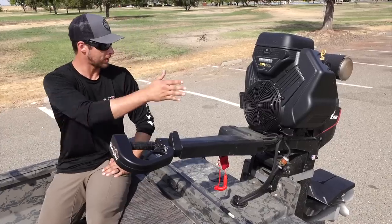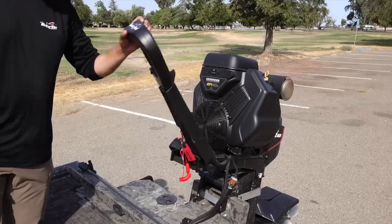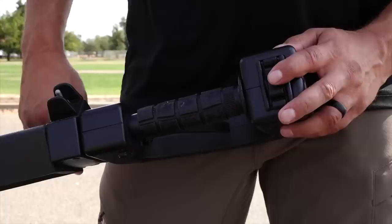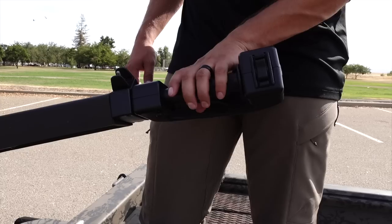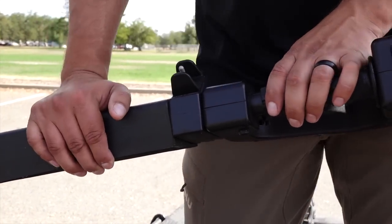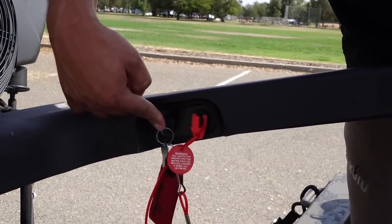I'll just start you at the front, you guys. The handle, you can flip up and down if you want to keep it out of the way or you need to get into the rear box here. Starting at the front, you got your tilt functions here, up and down. You got your gas here, and then you got your forward, neutral, and reverse. We do have reverse on this. You got your kill switch here, and your keys here.